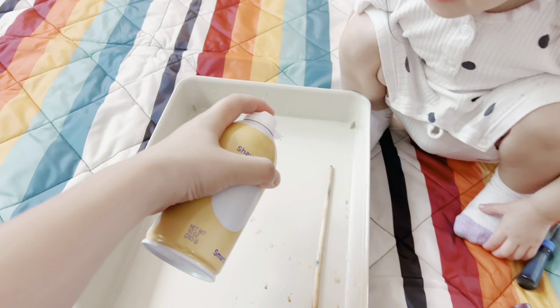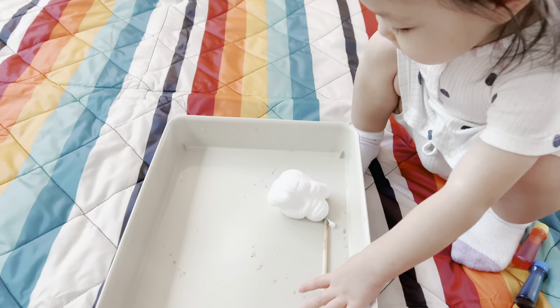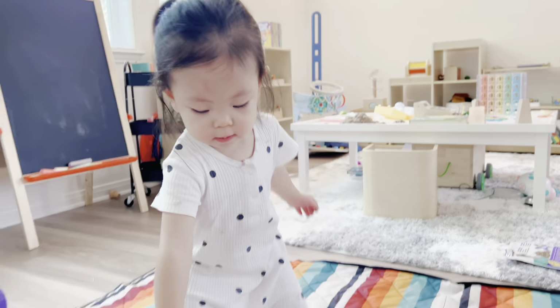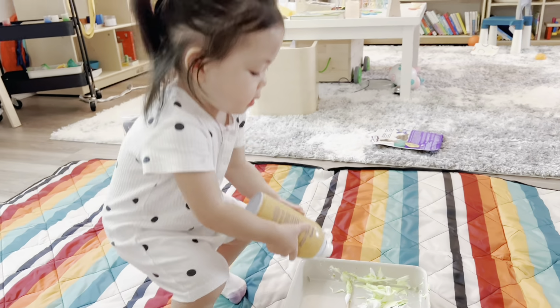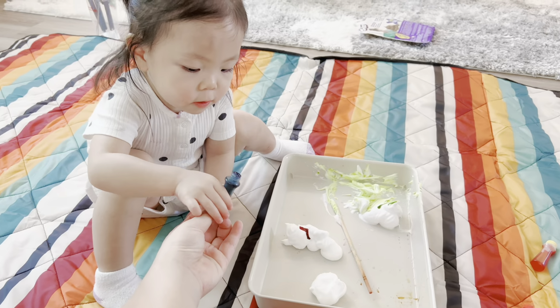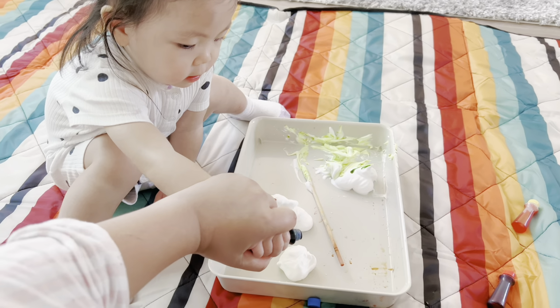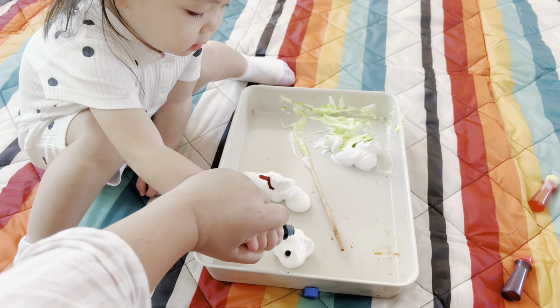For our next activity, I used shaving foam. It has a gentle scent that helps stimulate their sense of smell. The little hands are exploring a new sensation, the soft, creamy texture of the foam. We can add a few drops of different food colorings into the white foam and let our little ones mix them using their hands or a small stick.